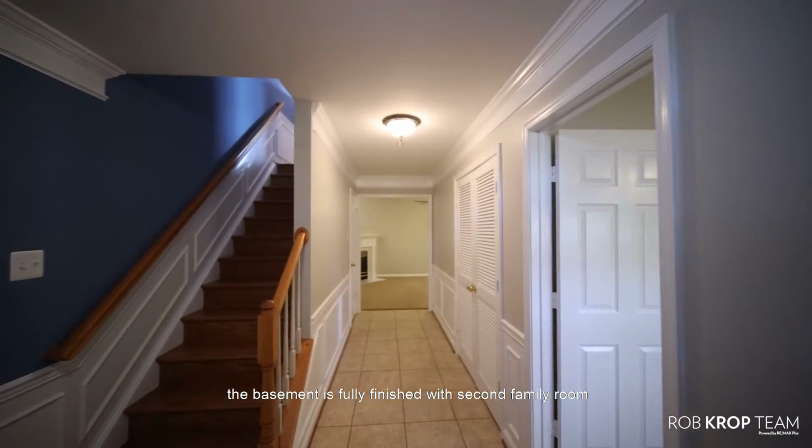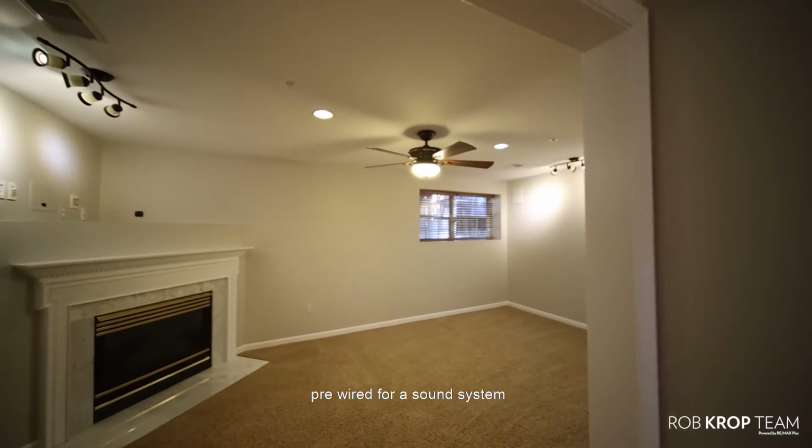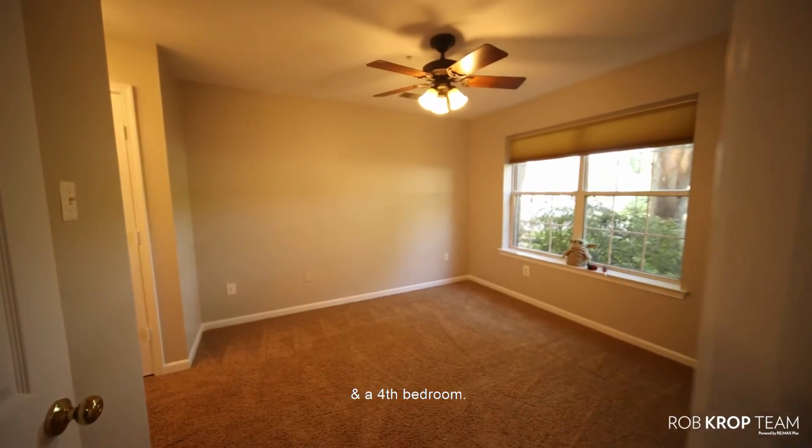The basement is fully finished with second family room pre-wired for a sound system and a 4th bedroom.